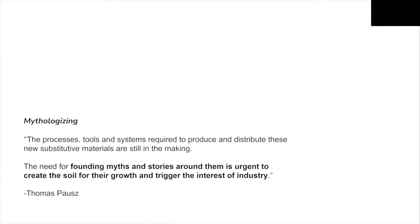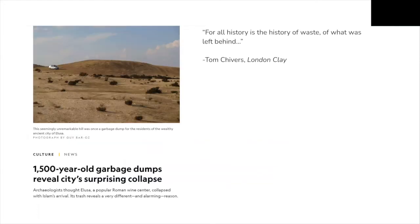In a nutshell, storytelling. And there's this designer, Thomas Pausch, who calls it mythologizing, which I like a lot, saying that designers shouldn't be afraid of this idea that we do have to create myths and stories. You know, a vase is not going to save the world, but you do have to create a myth and start it rolling. And the same author who wrote that book, Tom Chivers, says, and I love this line, that all history is the history of waste, and what was left behind, excreted, discarded, or lost. Archaeologists are always digging through waste piles, because in the end, as he puts it, these are the things we'll be remembered by.